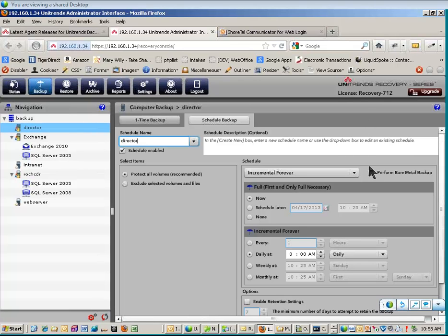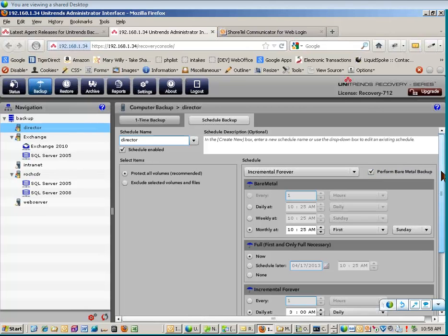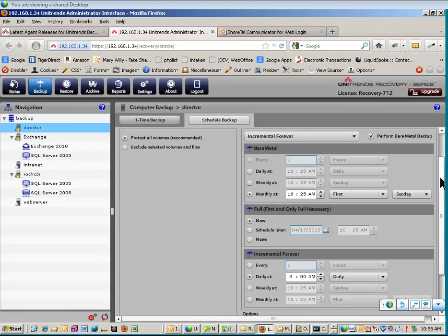Okay, so for the director, if we do want to perform a bare metal backup on it, we want to make sure to check this box. Then, depending on how often it changes, you want to keep in mind your tombstone period, basically the period of time before your server becomes invalid in Active Directory. If you have a short tombstone period, you want to make sure you create a bare metal that falls in line with that. By default, I think it's either 60 or 90 days. So if you don't change your setup too often, a monthly bare metal backup, or if you want to do a weekly, it's up to you.